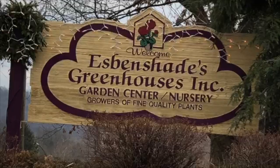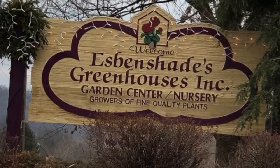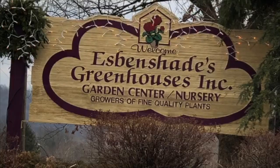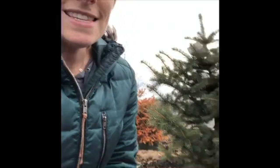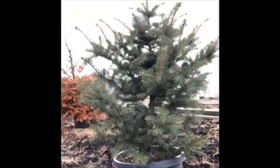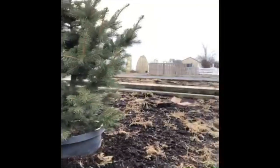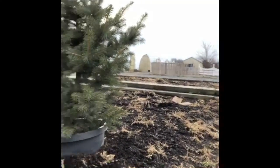I'm here at Espenshades Greenhouse and Garden Center where they sell plants. They also call places like this nurseries because they grow and sell plants. This is a small evergreen tree that Espenshades does have right now. This is a blue Colorado spruce, and you can see it's very small in size. They'll continue to leave this one out here in the winter because it can survive in the winter months here. You'll notice there aren't a lot of other options here for the winter months. Because of the cold season, they don't do a lot of growing outside during this time at this tree nursery.